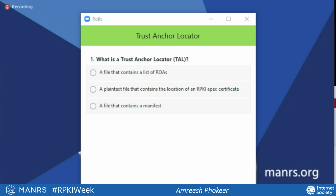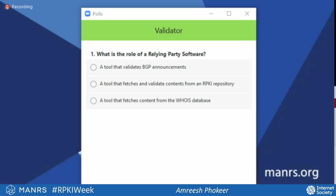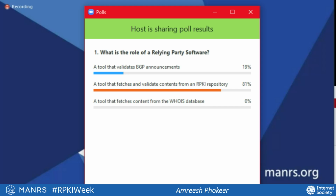We move to the next question. So what is the role of a relying party software? Is it a tool that validates BGP announcements, or is it a tool that fetches and validates content from an RPKI repository? Or is it a tool that fetches content from the WHOIS database? Easy one. We share the results. Of course, a relying party software, which we also call a validator, is a tool that fetches and validates content from an RPKI repository.